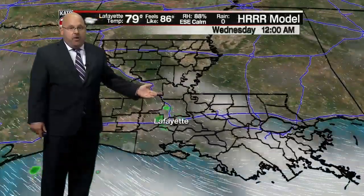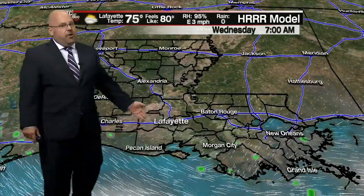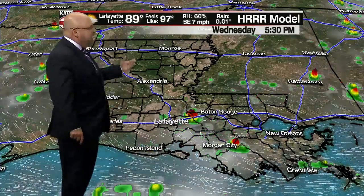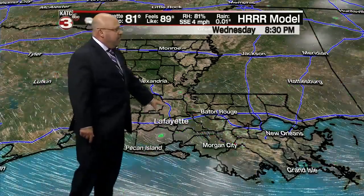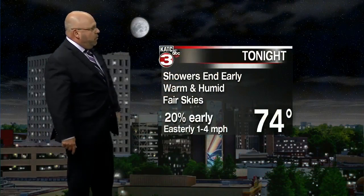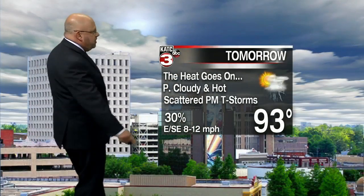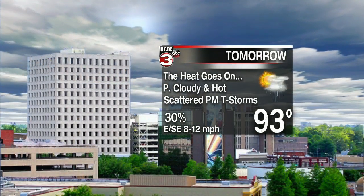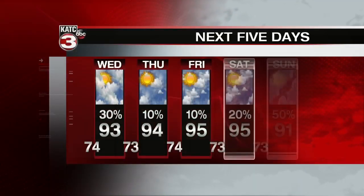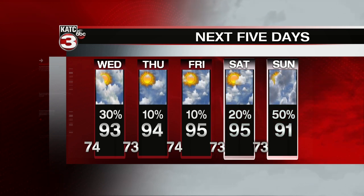In the near term, though, we're going to be quiet overnight tonight. Tomorrow, we do it all over again with the risk of afternoon showers and thundershowers, primarily late afternoon, early evening. Then things quiet down again tomorrow evening. So showers ending early this evening, warm and humid tonight, 74 the low tomorrow, 93 the high, with your rain chance in the 30% range, no higher than that. And as we head into Thursday and Friday, plenty of sunshine, low rain chances.